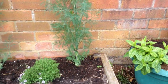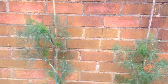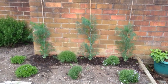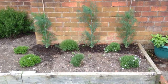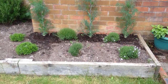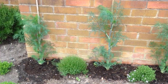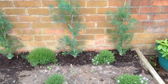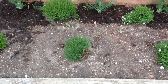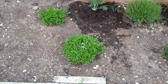Right, now then, this is my dill. Now, I love dill, and I couldn't grow any last year, but I've got it going this year. It's about 2 foot tall at the minute. Let me stand back so you can see it. There you go. 3 lots of dill. Looking good. I love it, especially in pasta dishes with fish and things like that. Now everything's getting a little bit greener because the weather's getting a little bit warmer.